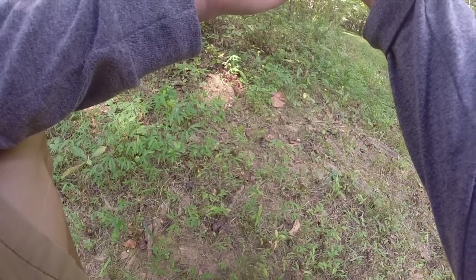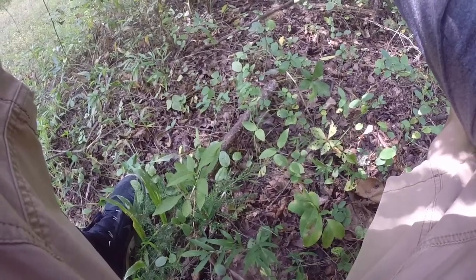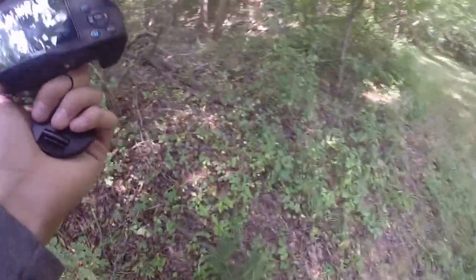There she goes. Such a cool looking snake. She wants nothing to do with us, just wants to go on her way. You barely even see her. There she is. Such a cool looking snake. I don't understand why anyone would ever want to kill one. Like I said, this is the biggest copperhead I've seen all year. Usually I come across ones that are at least 2.5 feet. This one's a good 3, maybe pushing 3.5.